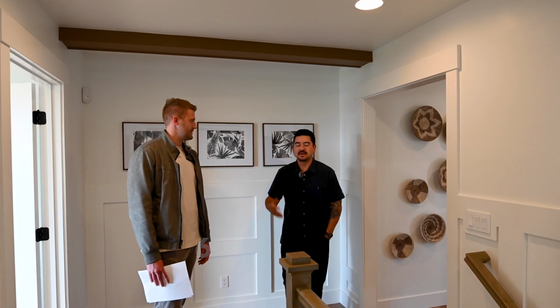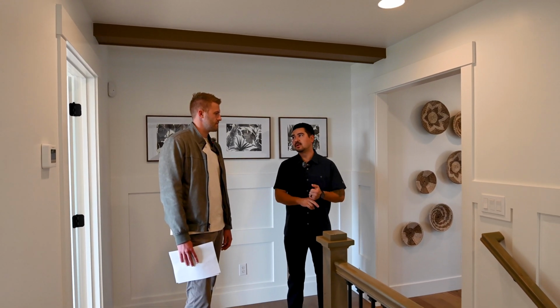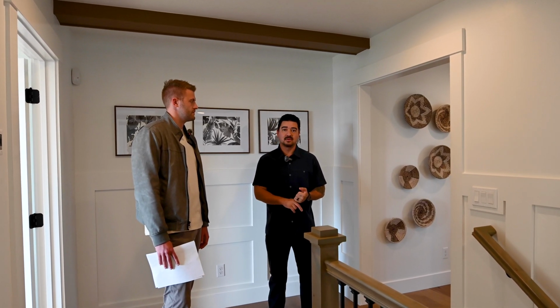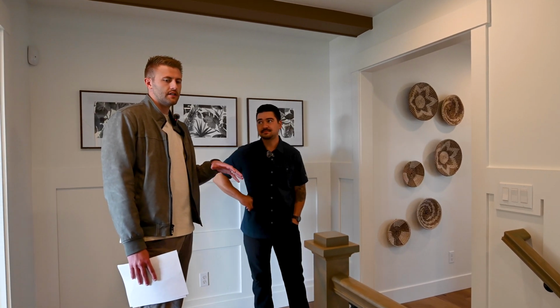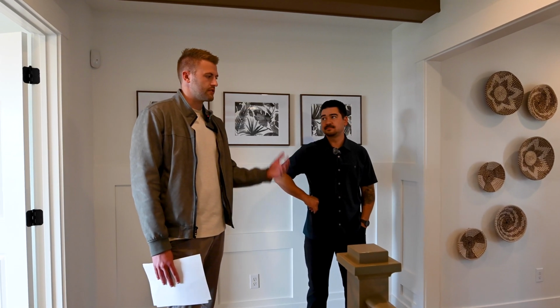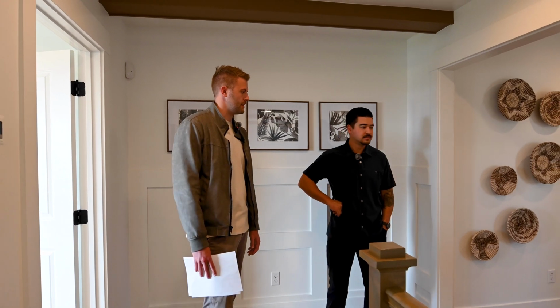Yeah. I'd say the one downside for how they designed this one is just there's no loft or true bonus room or second living area, but a lot of these floor plans, and maybe even this one, you can change that with Toll Brothers because they are a full custom builder. So structural changes and interior design and selections. Yeah, exactly. Like with this floor plan, you can get 4 bedrooms or 6 bedrooms. So this model right now is a 6 bedroom, but if you take out 2 bedrooms and then you have a small TV area up here, you can do that as well.